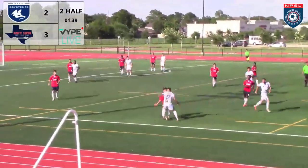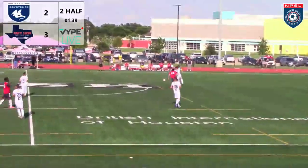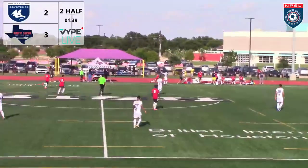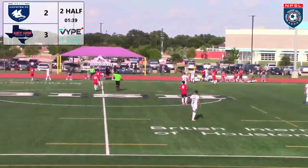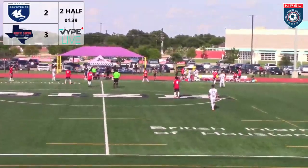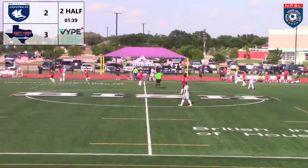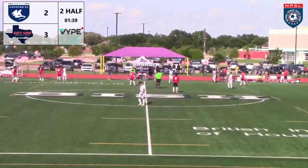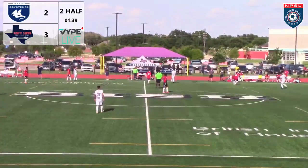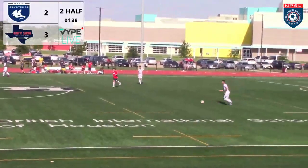And Coyotes trying to set up to tie the game. KATY gets it back. Kicks it down the middle of the field to number 12. Out of bounds and in favor of the Coyotes. And the Coyotes throw it in. Left side of the field.